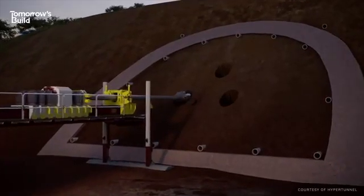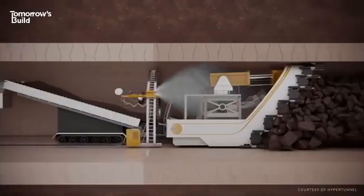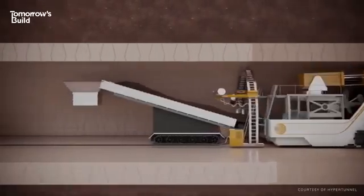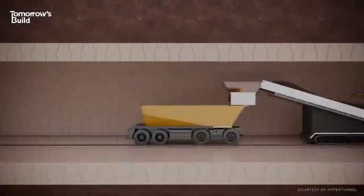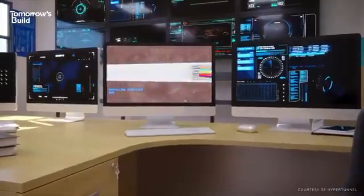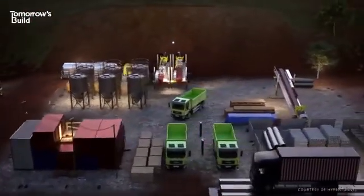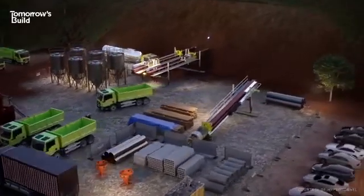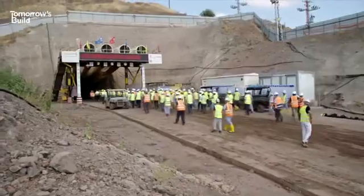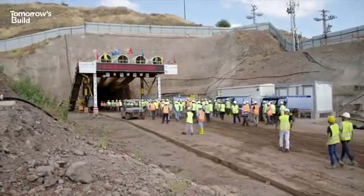Once the structure is complete, drills are brought back in to disrupt the soil, which is then removed by autonomous vehicles, leaving behind a ready-made tunnel. Then, other than a bit of final preparation to the walls and of course the laying of the road or rail line, the tunnel is ready to go, and those bore pipes can even be reused for maintenance. This could enable tunnels to be built up to 10 times faster and at half the cost of conventional methods. And because humans don't need to go inside at all until everything's finished, it's much safer too.